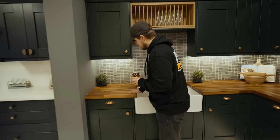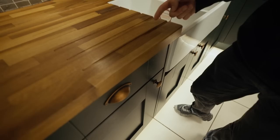Look at that. What is that for? Draining. So it'll be slightly downhill so the water will run back into the sink. Yeah. Whoosh.